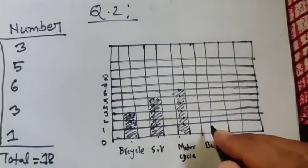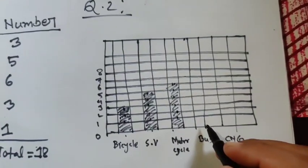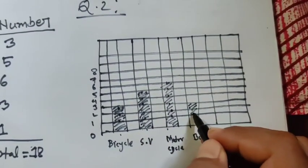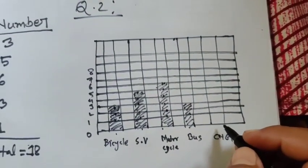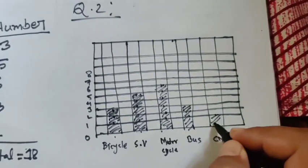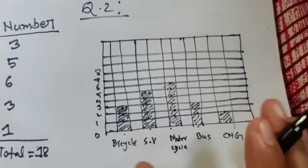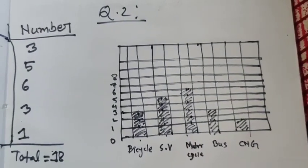And bus. The number of buses is 3. 1, 2, 3. So the number of CNG is only 1. So this is 1. This is the bar diagram of the number of vehicles.